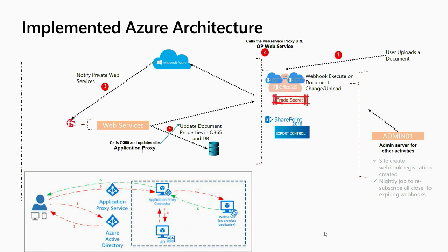We're going to start way over here on item number 1 up in the top left. This is where the user is going to upload a document. This is natural, normal behavior for a user. I want to upload a document. Our implementation is using SharePoint, but you can change this architecture to anything you want. It could be your external website. It could be an Azure website. It could be an application that you have built on your phone. It could be a bot, right? Just think of the user action that we're describing here in SharePoint as anything that needs to make a connection back into your on-premise web service.